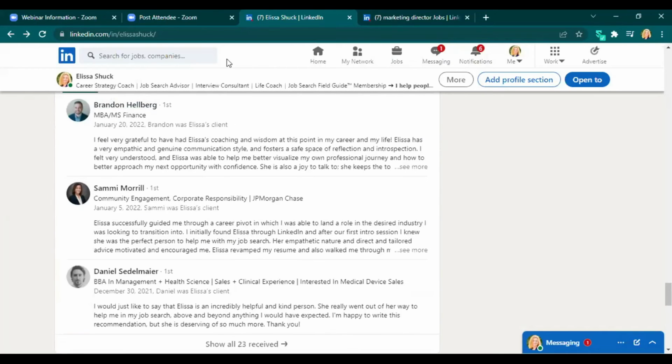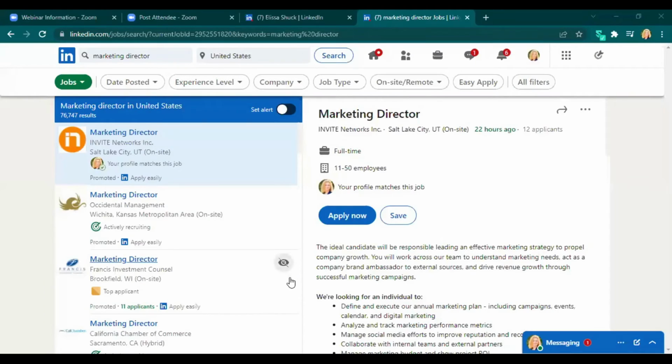All right, now let's go back, and I'm going to share another LinkedIn screen here real quick, because now I'm going to show you more about how to find jobs and how to find people at those roles. Okay, here we go. So when you are on LinkedIn, what you want to do is go over to the little briefcase. That's the jobs section.